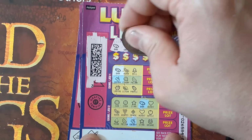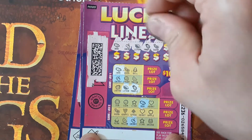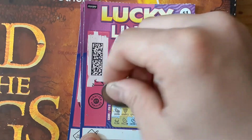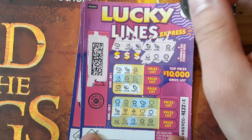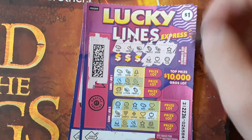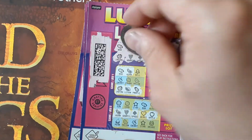Cherry, lemon, pineapple. I need a ladybug, horn. Now I need one more again. Star, sun, apple. Pear. Nope. Spade. Grapes. Now I need one more again. Oh, I got something. Okay, let's check out and see what it is.